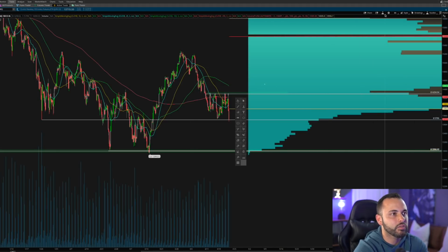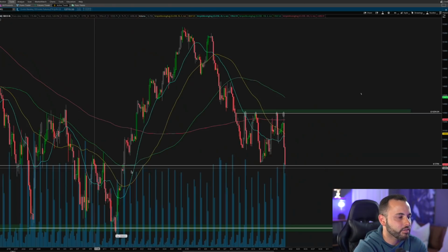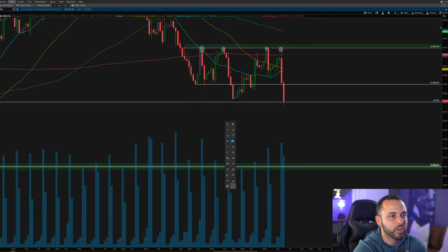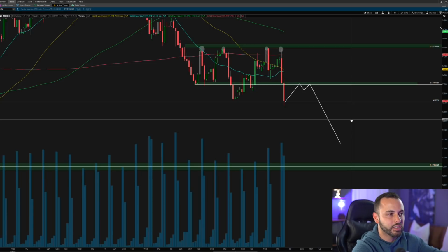What I would be looking for in specific, if we go ahead and return this volume profile off, is a fake push to the upside on the Nasdaq up to this previous low right around 13.9, and I would be looking to play a rejection off this. So I'm looking for something like this: a fake bounce off 13.9, and then a continuation to the downside. So that's the Nasdaq. Let's go ahead and jump into the S&P 500, which is slightly outperforming as of right now.